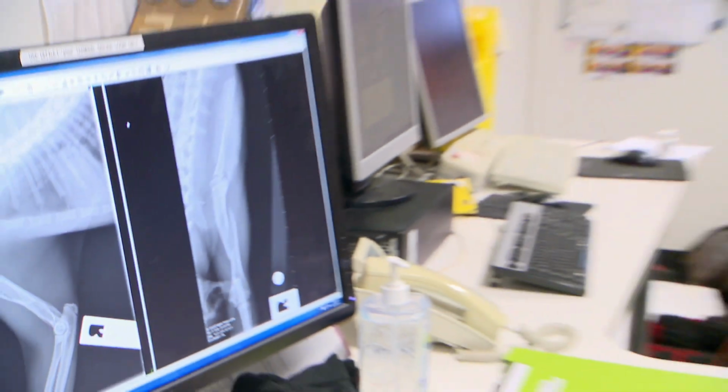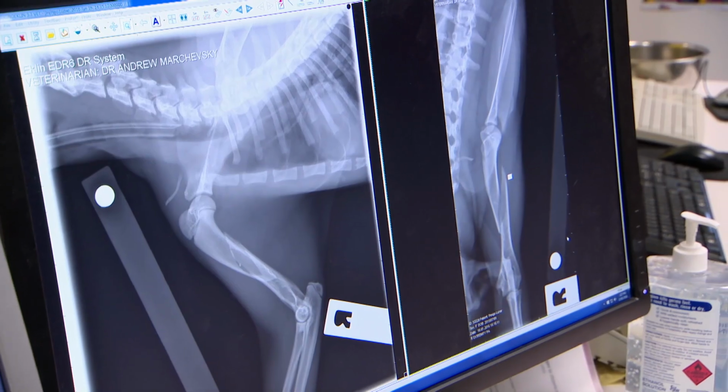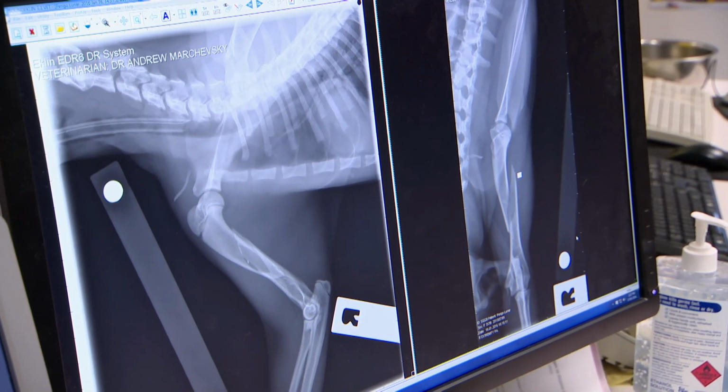Yeah. She must have landed on it and just gone... Yeah, well, she's so tiny. She's got tiny little bones. And as the x-ray comes up, we can see straight away that she has got a massive break right through the middle of her humerus. Now, that's the bone at the top of her leg, and that will cause her a lot of pain and explain exactly why she's not putting any weight on it at all. She's done a good job on herself there.